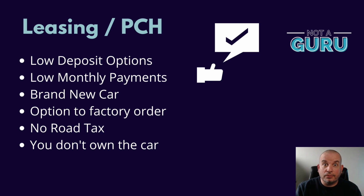Not owning one of those is not a bad thing because you know the cost of it at the start rather than at the end. You could buy a car now, and in 3 years when you try and sell it, it's worth a lot less than you expected. With a lease, you know everything up front.